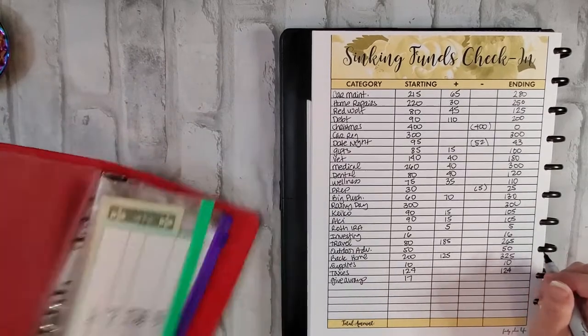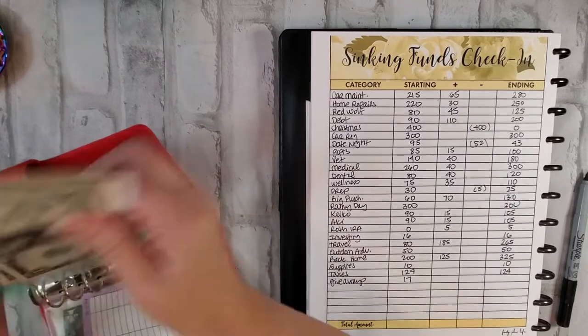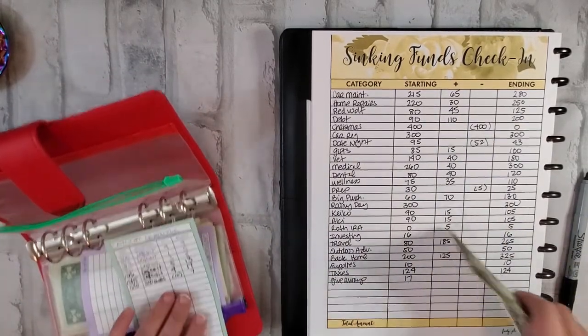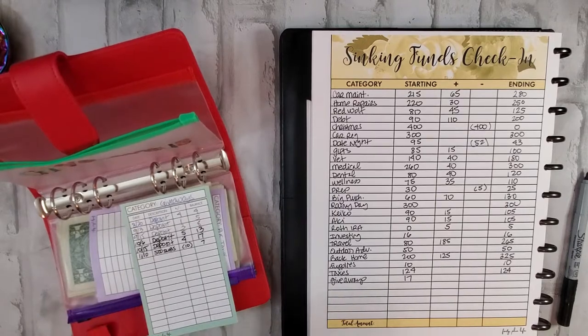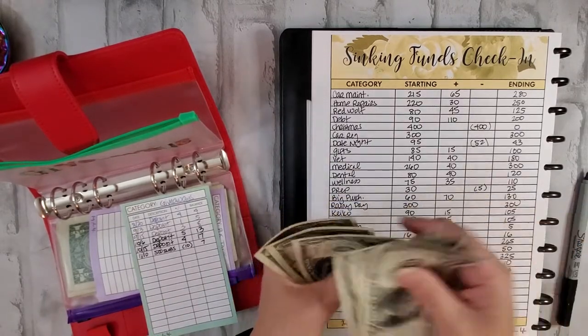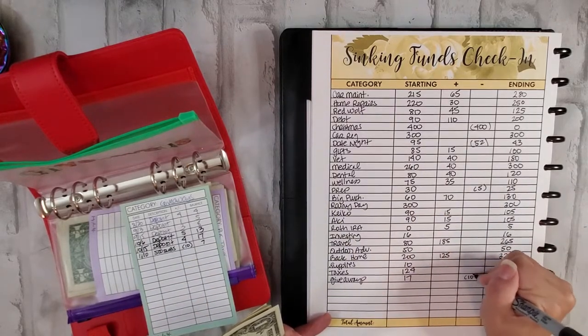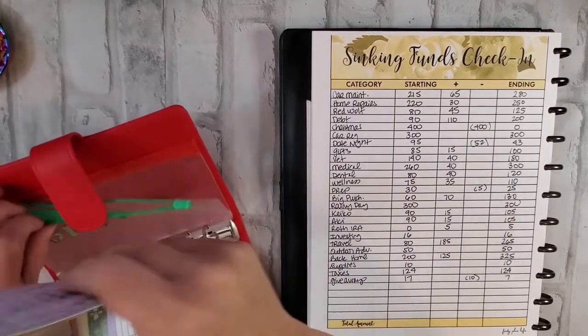And then giveaways. Giveaway started at 17, but with my first giveaway, for the grand prize, I added $10 in cash to one of the envelopes in her box. So that's where that came from. 1, 2, 3, 4, 5, 6, 7. So I took out the 10, so I'm left with 7. Perfect.